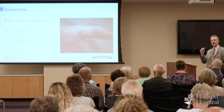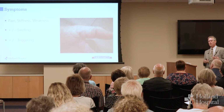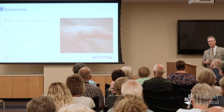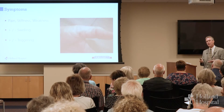But there's such a fine balance in the function of the hand. Triggering, many people, when they come in, don't have the triggering. They're coming in because the hand has just been sore for a long time. They didn't have an injury, but it's weak. It doesn't seem to be working well. And I examine them, and you find the tender area in that tendon. It's not popping yet, but it's kind of on the way there.